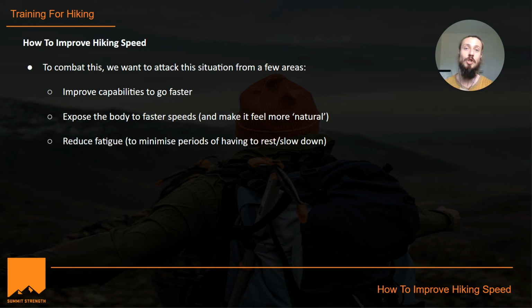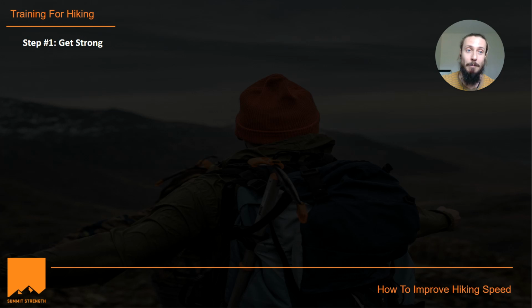And also we want to reduce fatigue. On the flip side of physically going faster, the less time we have to slow down because we're tired, or stop and brake because we're tired on the trail, ultimately that's going to increase our speed as well. So essentially we can look at these three areas: improving our capabilities, exposing the body to those quicker speeds, and reducing fatigue. That is a good picture of how to improve our speed, and that's what we're going to be diving into today. I'm going to break all of this down. So step number one, improving your capabilities to go faster.